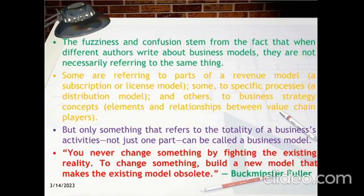The fuzziness and confusion stem from the fact that when different authors write about business models, they are not necessarily referring to the same thing. Some are referring to parts of a revenue model, a subscription or license model, some to specific processes, a distribution model, and others to business strategy concepts, elements, and relationships between value chain players. But only something that refers to the totality of a business's activities, not just one part, can be called a business model. You never change something by fighting the existing reality. To change something, build a new model that makes the existing model obsolete. Buckminster Fuller.